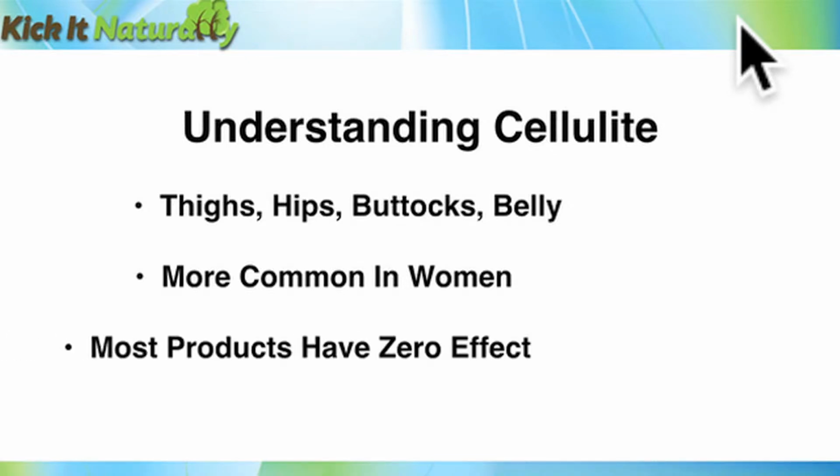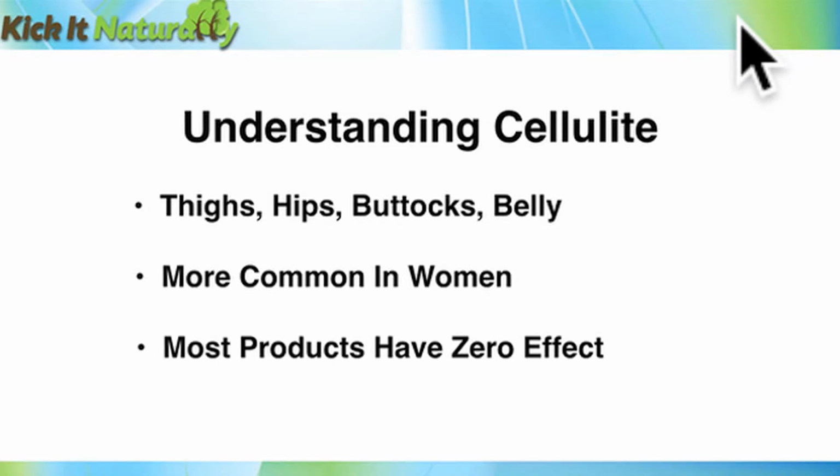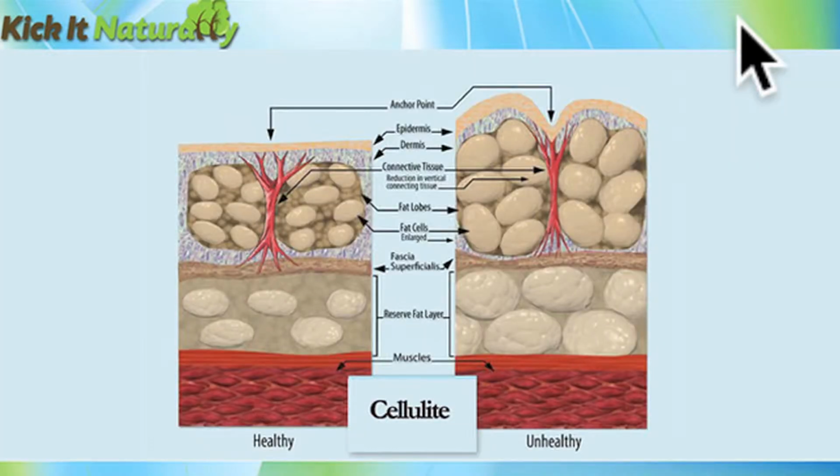And it appears that just about every cellulite cream or product that says it's going to help you get rid of your cellulite has basically zero effect. So to understand why, let's dig into the structure of the skin just a little bit to better understand what's going on. And here we see the way that it should look. And this is an example of what smooth skin would look like.